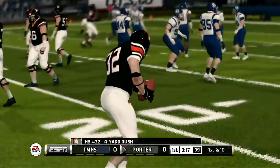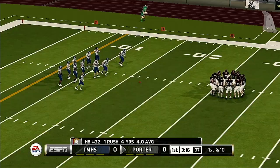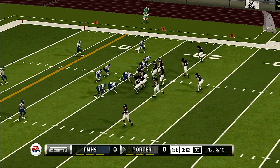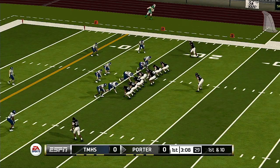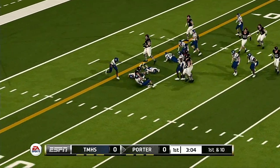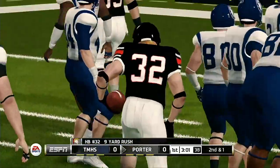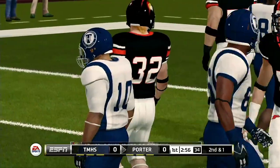They should continue to run the ball. If they keep this up, the defense will wear down very quickly. We've got a first and 10. Ball on the 17. Gets out to about the 8. That brings up second and 9.